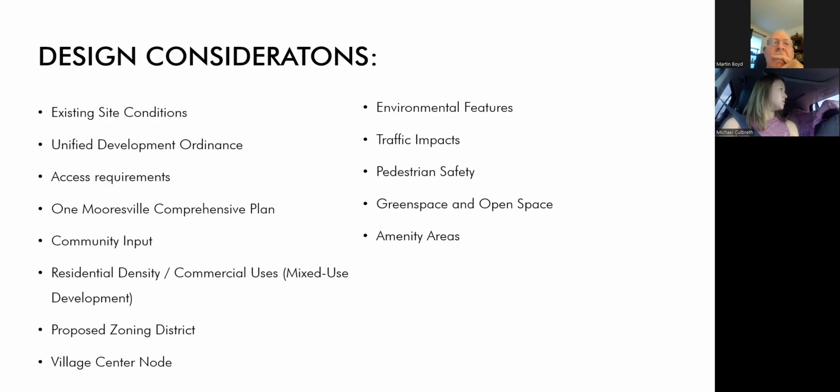The town of Mooresville, in the meantime, has adopted a new unified development ordinance. That has been a process in which we have become familiar with the town's new ordinance, and been working with staff as well in multiple iterations and multiple submittals in the site plan to really land on something that satisfies the character and intent and also the requirements of the Unified Development Ordinance. We'll go through some of those plan iterations here in just a moment.